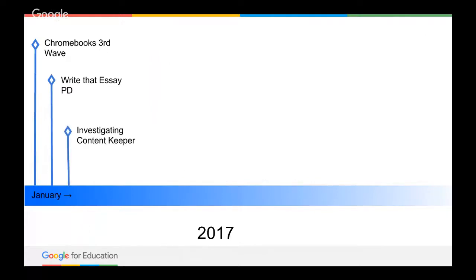And we are investigating or trialing something called Content Keeper. This is another hardware unit that doesn't deal with managing the Wi-Fi side of things like the FortiGate does, but it's dedicated to dealing with content. As soon as we put it in and turned it on, it actually did a much better job straight away of preventing students from using VPNs and from finding inappropriate content.